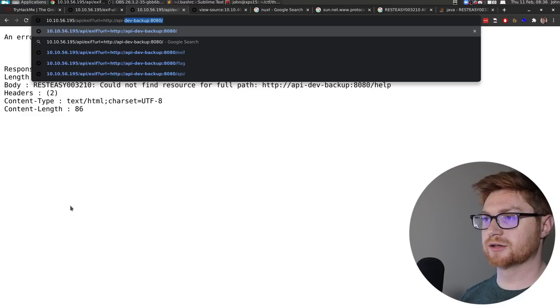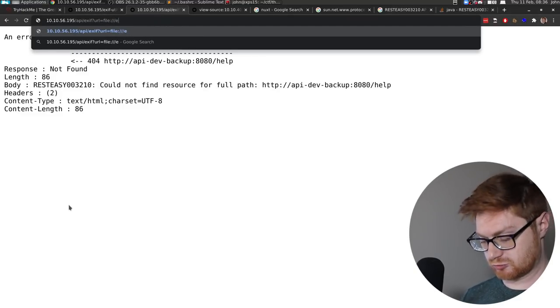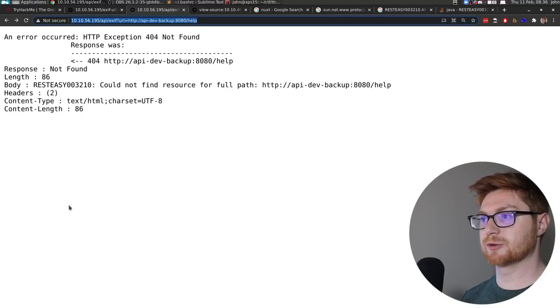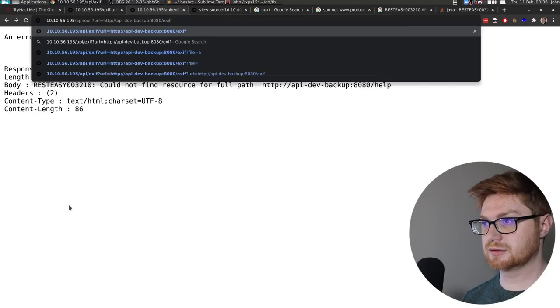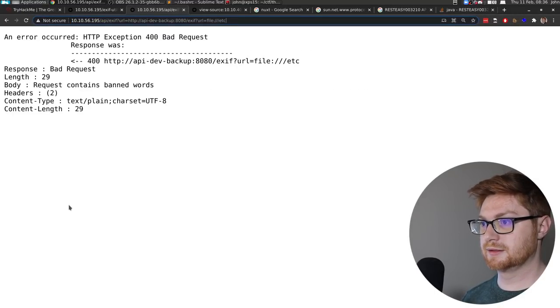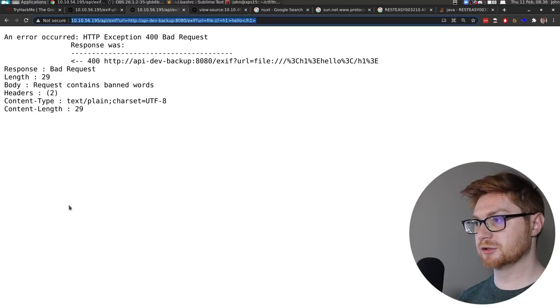If we use a file on this thing instead of a password, do we get a request contained bad words? No, it just says that. So that's different when we use file. Exif, URL equals file. Is there some weird... Nope, that won't work.